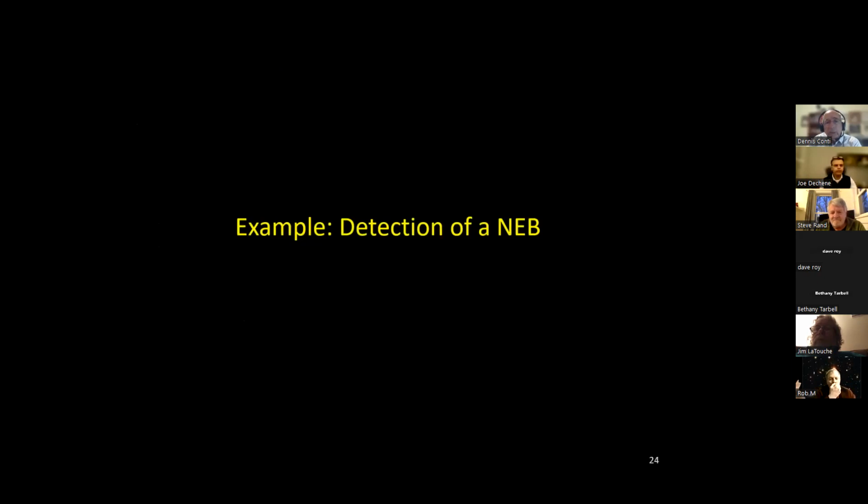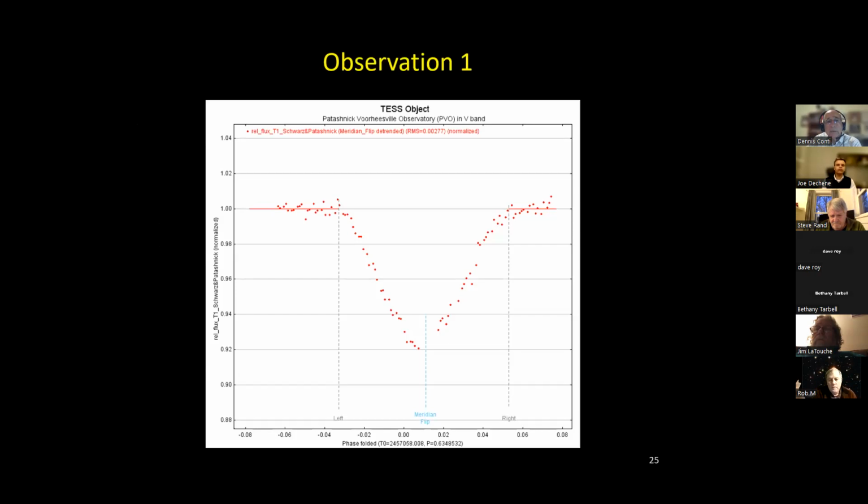So what I wanted to show here is an example of detection of a nearby eclipsing binary. This, in fact, was a colleague of mine, another amateur astronomer up in upstate New York. We were trying to determine whether a particular system was an eclipsing binary or an exoplanet transit. So he took this light curve in a V-band filter, and as you see, the depth is what you see there.